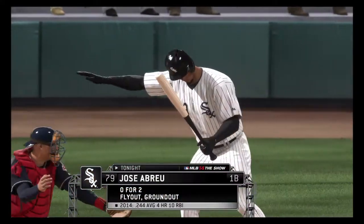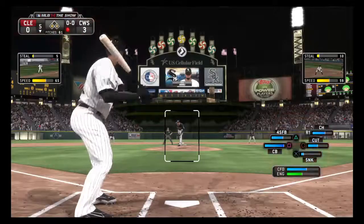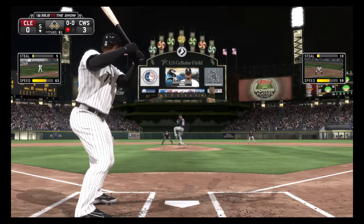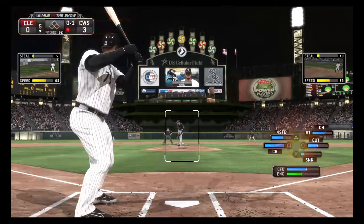Jose Abreu will dig in. He's flown out and hit into a double play in 2 trips. First pitch coming. And he gets a piece of this one to foul it toward the backstop.